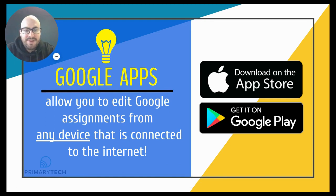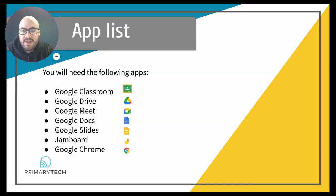By getting the Google apps on these different devices via the App Store or the Google Play Store, you are able to edit Google assignments and access your work from anywhere. Now, the list of apps that you are going to need will include the following, and do make sure you get all of them, even if your teacher doesn't necessarily use some of these apps, just in case in the future you might need access to them.